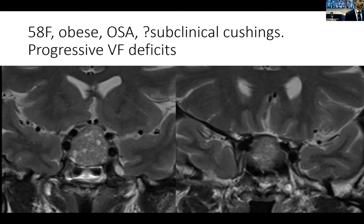And of course, one could consider shortening this, but we don't really have a great deal of experience to know how quickly the risk will drop and how early one can stop these antiplatelet agents.